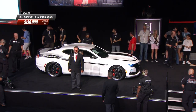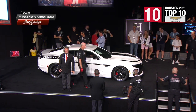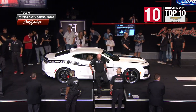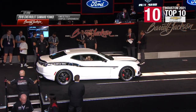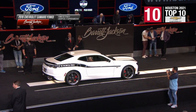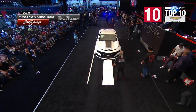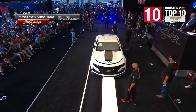Lot number 769, 2019 Chevrolet Camaro Yanko Stage 2 Custom Coupe. This is number 22 of 25 built by Specialty Vehicle Engineering in 2019. This was the last year of only 25 Stage 2s to be built, making it a limited production. Power comes from a Stage 2 1,000 horsepower 6.8 liter LT1 supercharged engine, paired to a 6-speed manual transmission.